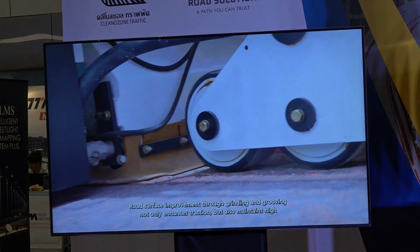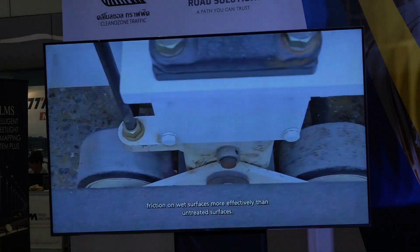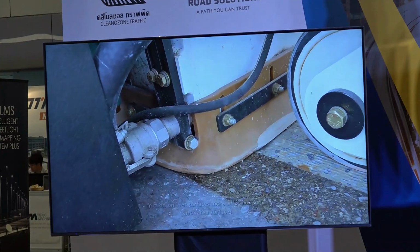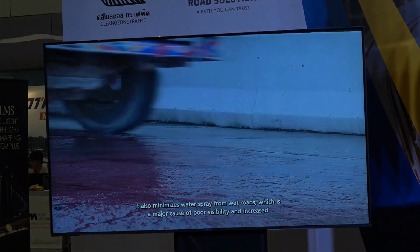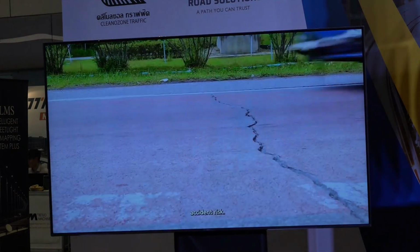Road surface improvement through grinding and grooving not only enhances traction but also maintains high friction on wet surfaces more effectively than untreated surfaces. It also minimizes water spray from wet roads, which is a major cause of poor visibility and increased accident risk.